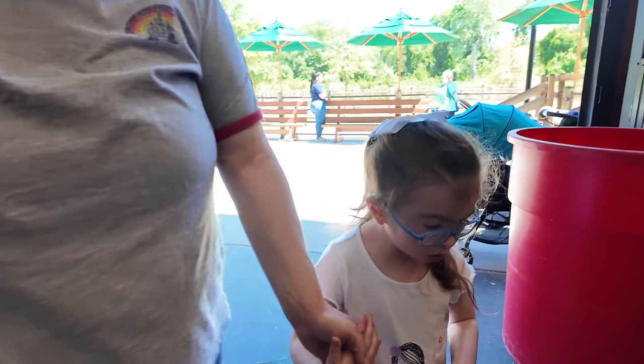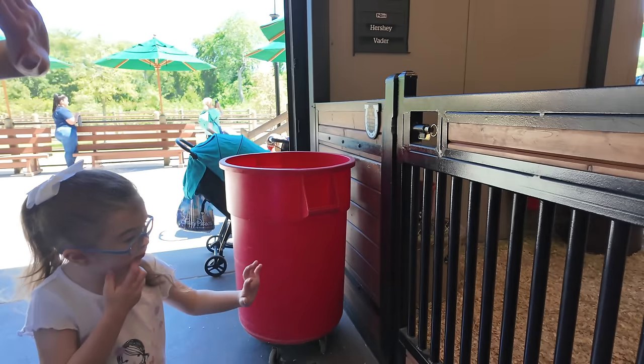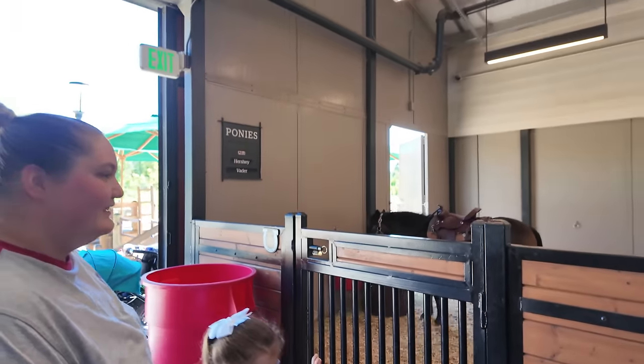Bye, Horsey. Wanna say bye to Hershey? Bye, Hershey. Thank you. The pony rides here at Fort Wilderness are such a great deal. $10 for a lap, $50 for two, and Ariel looked like she had a great time.